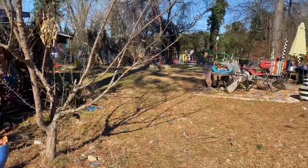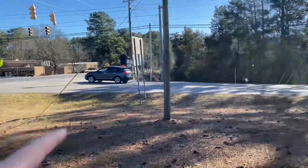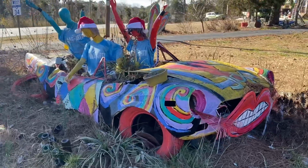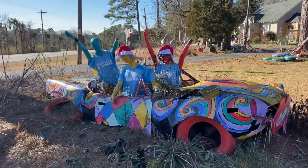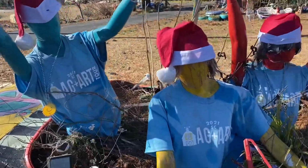We're gonna go out and we're gonna walk the rest of this little thing because it's very technicolor. It's about the first thing you see from the road here. This joy car. This might be my favorite piece that I've seen so far. Even though it's January, they're still dressed for Christmas.